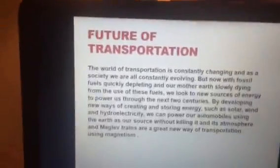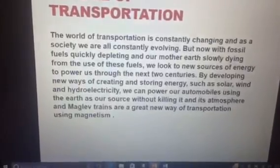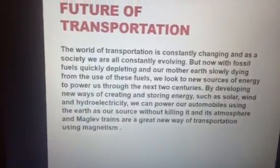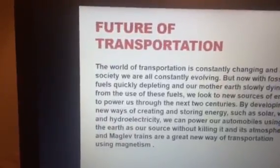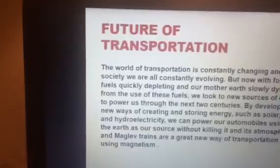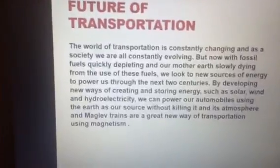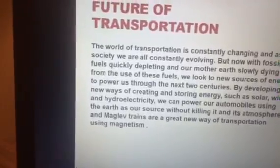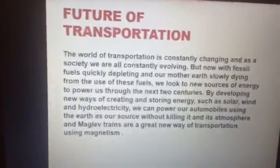All right. So, to sum it all up, the world of transportation is constantly changing, and as a society, we're all constantly evolving. But now, with fossil fuels quickly depleting and our Mother Earth slowly dying from the use of these fuels, we look to new sources of energy to power us through the next 2 centuries. By developing new ways of creating and storing energy, such as solar, wind, and hydroelectricity, we can power our automobiles using the Earth as our source without killing it and its atmosphere. And maglev trains are a great new way of transportation using magnetism. And that concludes the PowerPoint.